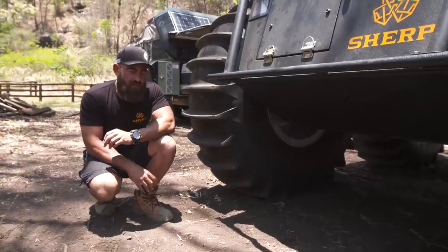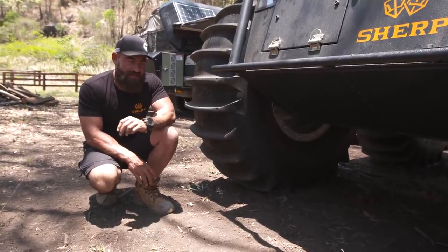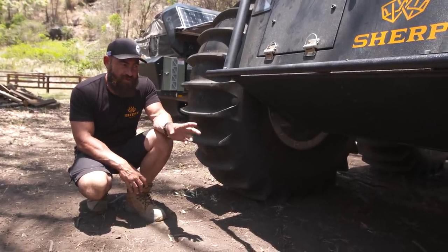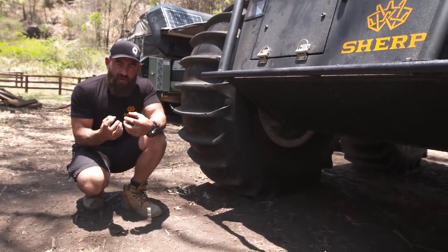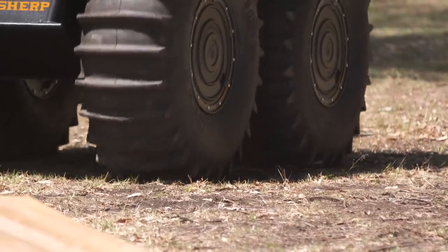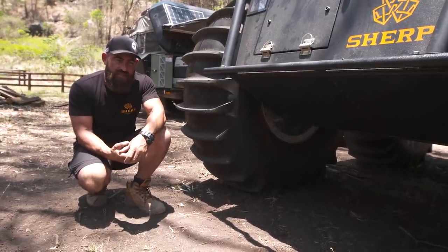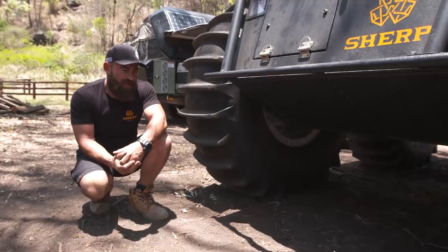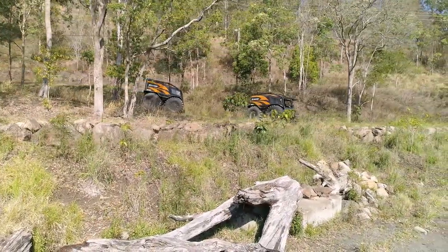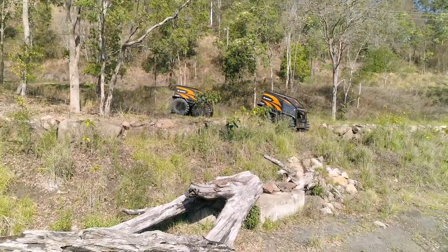One of the things that really got me about the SHERP is how environmentally friendly it actually is. And you might hear that and look at this and go, what the hell is this guy talking about? Because of the size and the volume of the tyres, the pounds per square inch pressure that these tyres put on the ground is less than a human footprint. So if you imagine a human trudging through an environmentally sensitive area, the SHERP is going to leave less of a footprint on that area, which is going to open it up to environmental services.